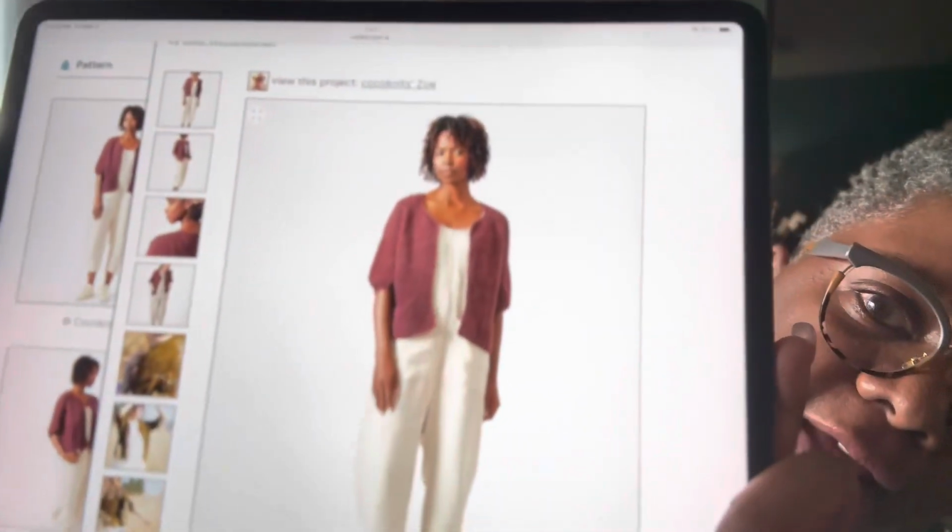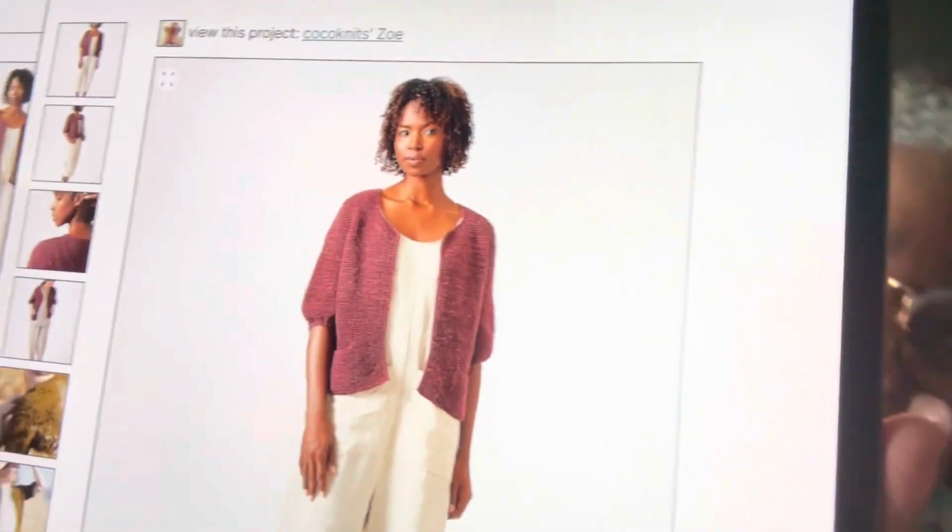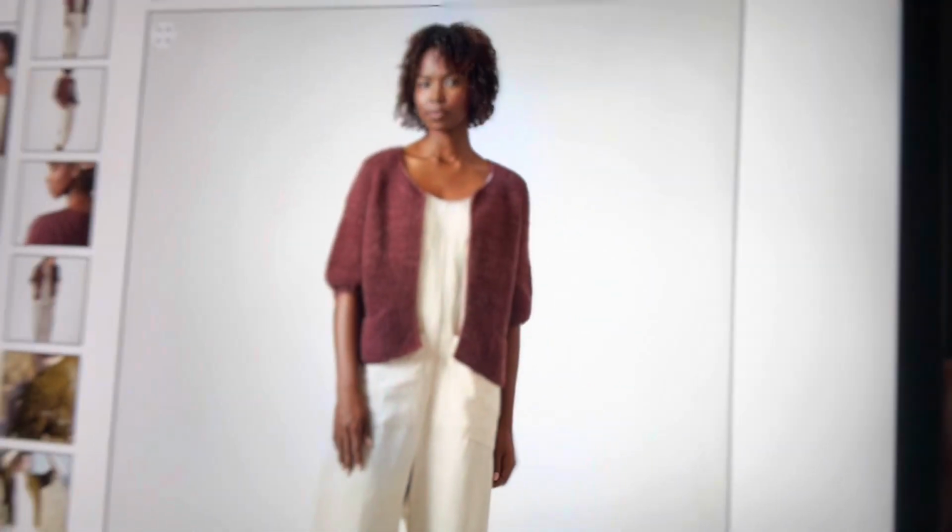So my final WIP in knitting that I'm going to share with you is a sweater by Coco Knits, and it is called the Zoe cardigan. And let me see if I can pull up a picture of it. So here is a picture of the Zoe cardigan. Hopefully that's showing up okay. As you can see, it is a really basic cardigan with elbow length sleeves, and it's knit in all garter stitch.